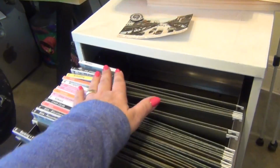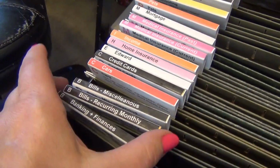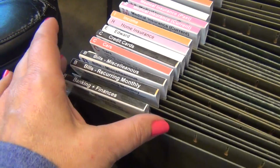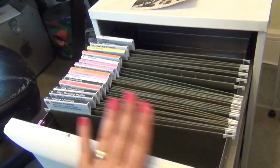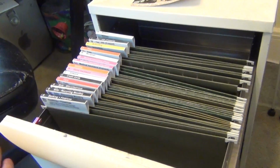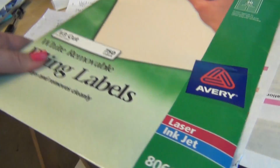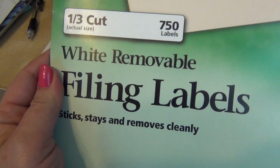I'm actually liking the way this looks very much. I'm not crazy about the little mix of color. I probably would like it better if it was all black and white, because it's just not distracting. And I know, again, a lot of people like color coding, but for me, it just doesn't work. So what I'm going to do is that I have a lot of those and black ink.